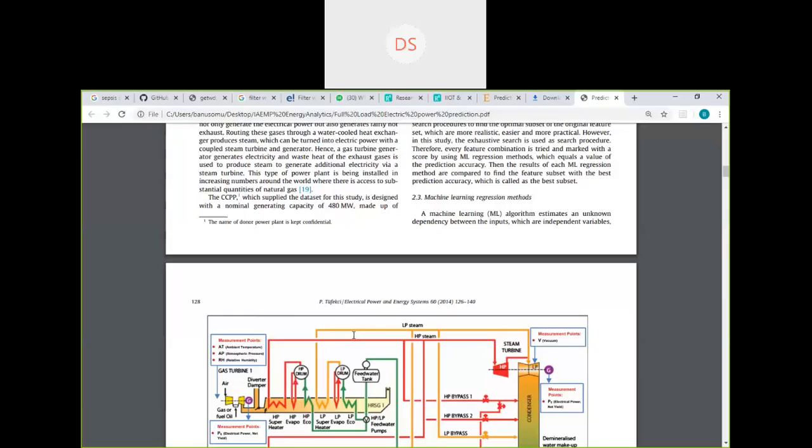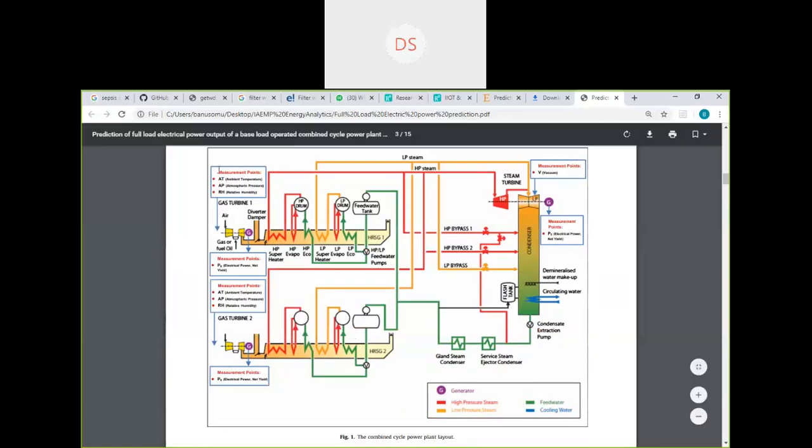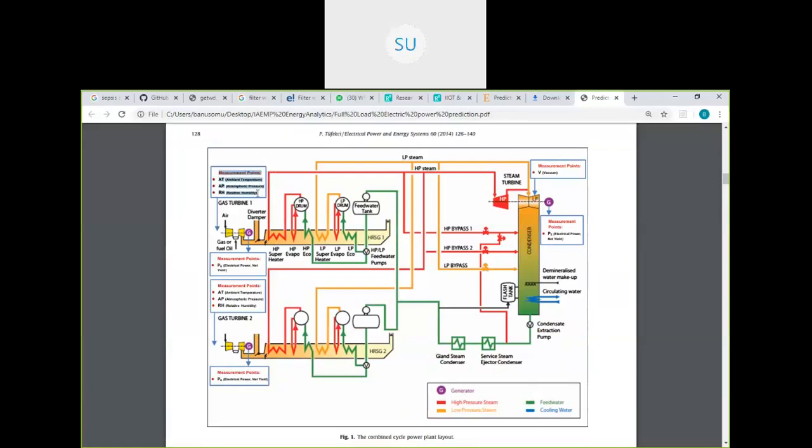Getting the data may be a difficult task. Getting these various values for humidity, pressure, such a wide range of data, in an existing plant may be difficult. What do you feel?